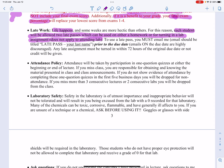So please email me with the title of your email saying late pass with your last name. Email me prior to the due date. That's really important to me as well. Email me prior to the due date if you know you're going to need some extra time, and then we can work around and give you some extra time on that. And I do keep track of how many passes everybody uses throughout the semester.